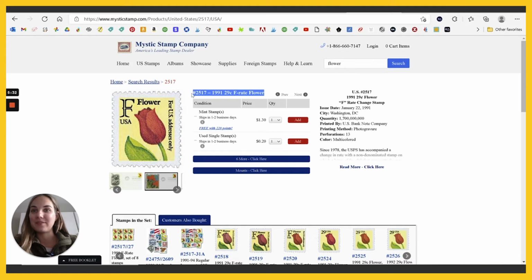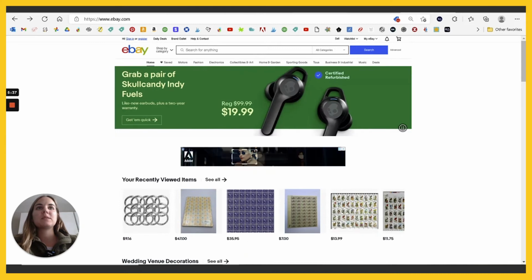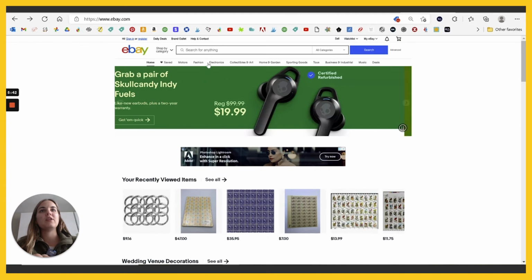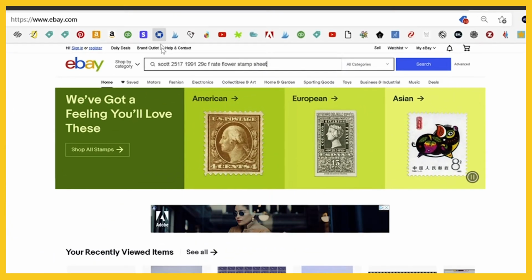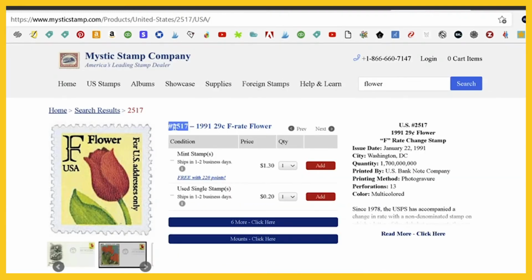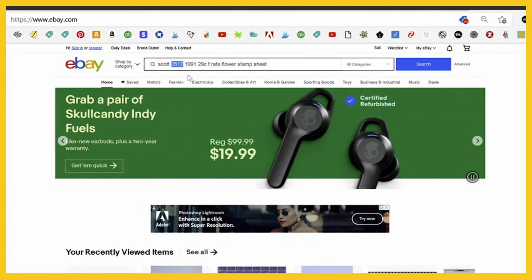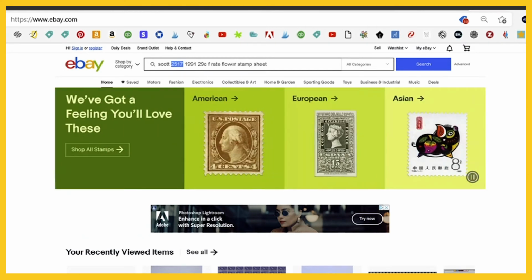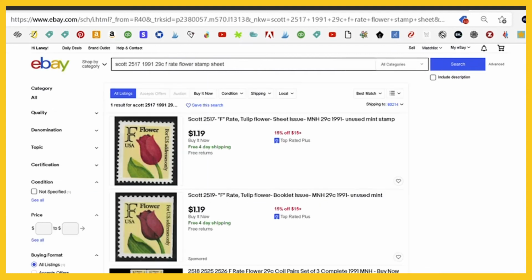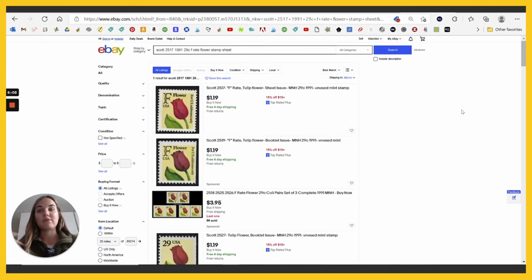So we're going to take this information and head over to eBay. And I have this special little formula that I'll put on screen here for you, and you can fill it in. It's basically the word Scott, and then you put the Scott number, which we find at the top, so that's 2517. Then you put the year, 1991, the amount, 29 cents, and the name of the stamp, which is F-rate flower. And then you want to put stamp sheet. If you don't put sheet, what you're going to find is just individual stamps. So sheet is going to help you get those sheets of 10, 20, 50, 100 stamps.